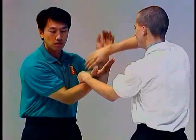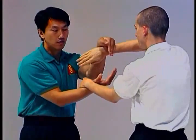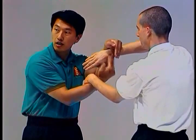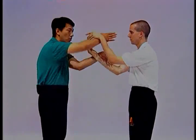Okay, the second sequence is both partners does one hand inside, one hand outside. So what does that mean? Tan Sao protect outside, Fuk Sao protect in. For my left side, protect inside. For his right side, protect outside. So we both have an in and out. So continue, we roll according to the center line.